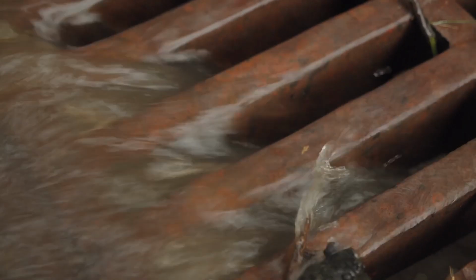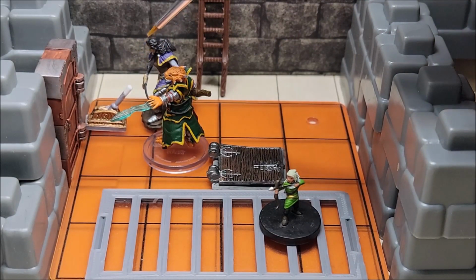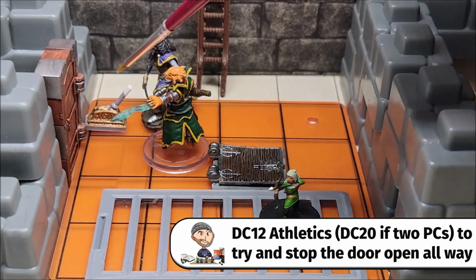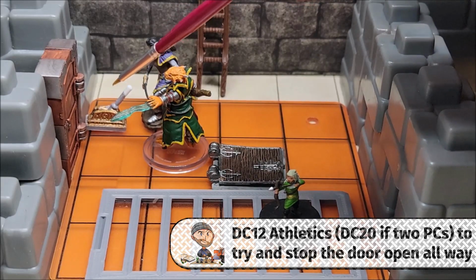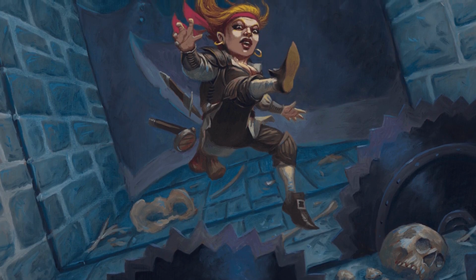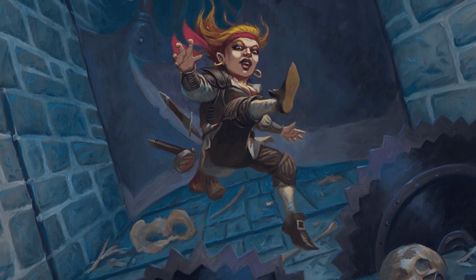Now, if the characters try to stop the valve or stop the lever at a certain point as they see this water coming through, I would have them make a DC 12 Athletics check, or a combined DC 20 Athletics check if there's two of them. And if they make that, they're able to stop it. But if not, then the lever or the valve is going to lose control and crash all the way open, and perhaps they could get pushed back by the flood of water. And that is totally up to you on how you want to run it.